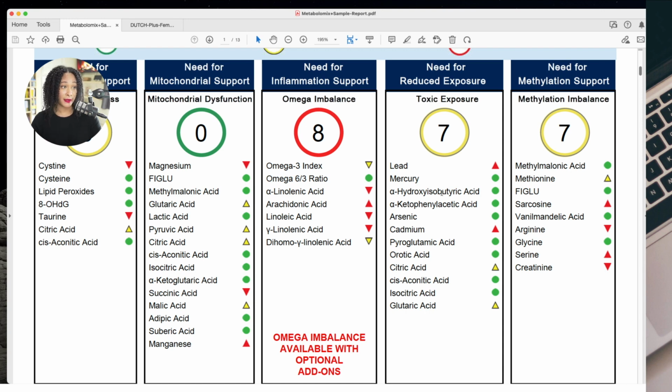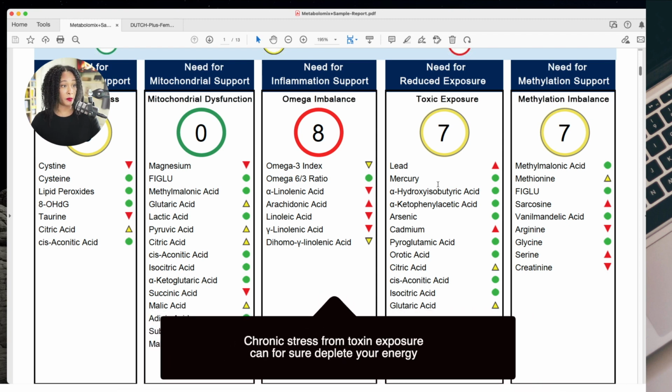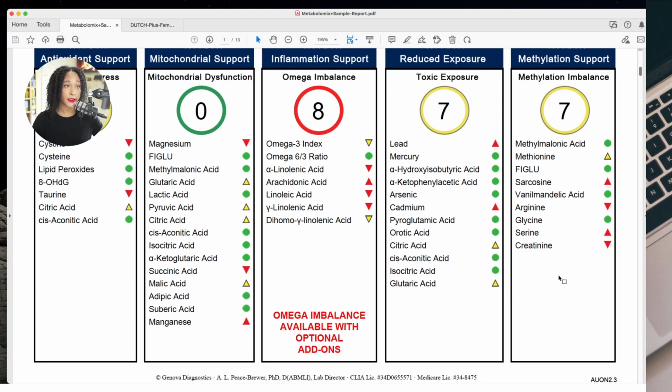So this test actually looks at different types of kind of common toxins, so lead, mercury, those sorts of things. And you can say, oh, well, maybe I'm exhausted because I'm dealing with some mercury that I didn't really know about. And then the last category here, it talks about methylation imbalance.